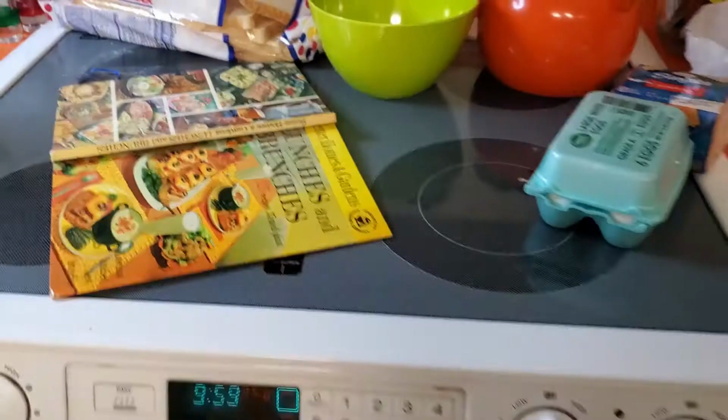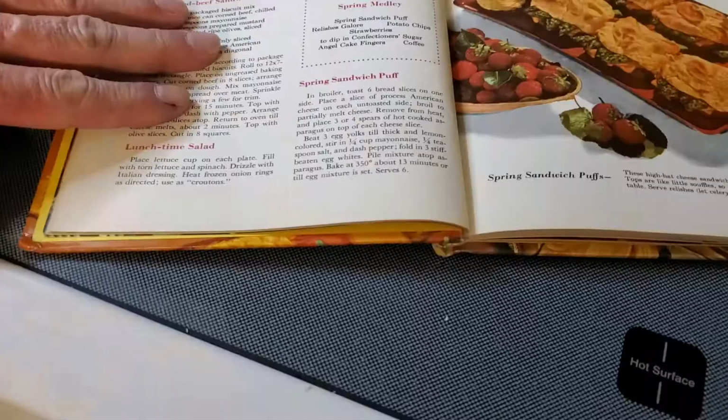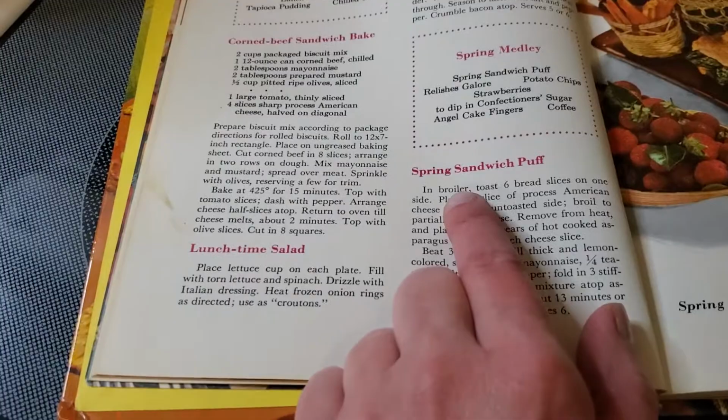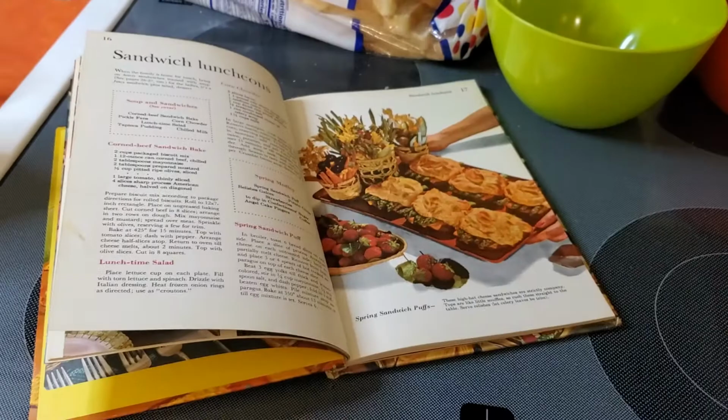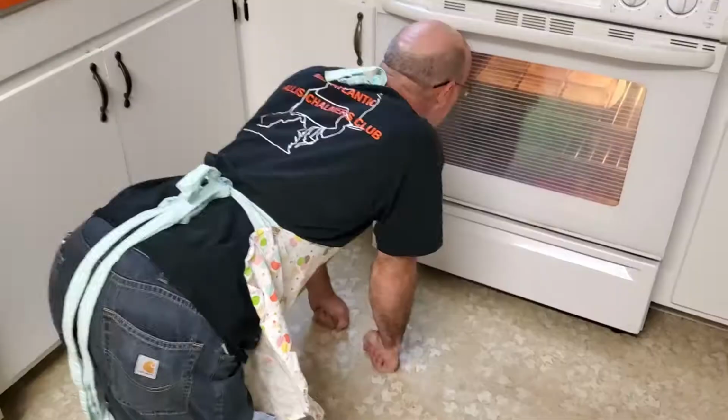So, what can we do in the meantime? We can do the egg stuff, but we can't forget about the bread because we don't want to burn it. Is there a timer that's going to warn us or anything? No, but we don't know how much time to do it for or when it's going to be toasted. It just says toast 6 slices on one side. That's it. In the broiler. Okay. Work with me here. I'm just asking questions. So we're going to have to keep a close eye on that then. Thank you, RJ. It's still in there. It hasn't gone anywhere.